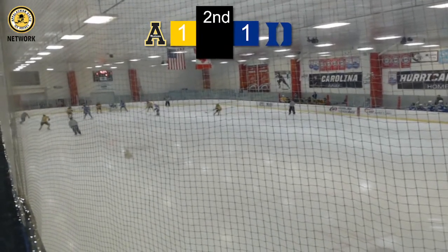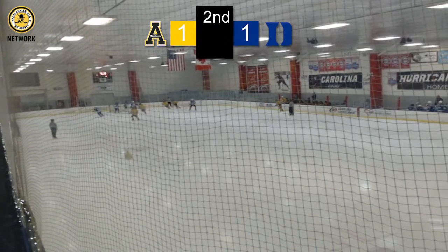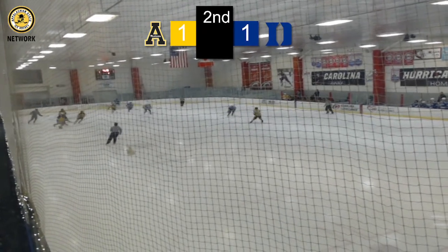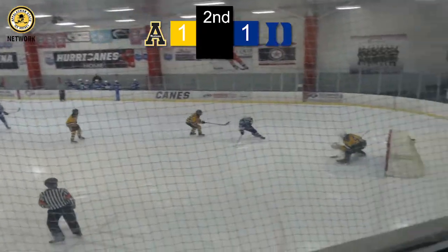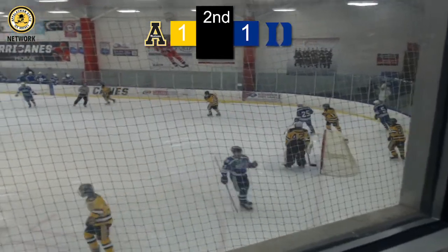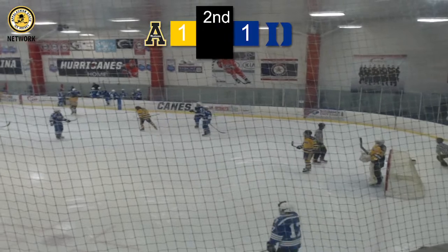Gets to the point for Gross. He'll put one towards the net. That goes wide. Second chance there by Glinski. Also flutters beside the net. Here comes 17 for the Blue Devils. He'll make a move on McDonald. Get in. And stopped by Wilcox off his stick and out of play. McDonald got a good move put on him there by the Blue Devil forward. They couldn't capitalize.